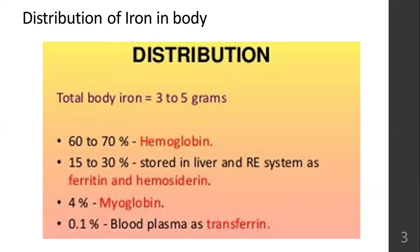So in the liver and the reticuloendothelial system, it is present in the form of ferritin in the liver and hemosiderin in the reticuloendothelial system, 15 to 30%. Then in myoglobin, which is the muscle protein. In your muscles also, iron is present in the form of myoglobin. And in your blood plasma, a very trace amount, 0.1%, in the form of transferrin. Transferrin is the form of iron which can be transferred. Trans means movement, from point A to point B. So when iron is in movement within your blood, it's in the transferrin form. So that is 0.1%.